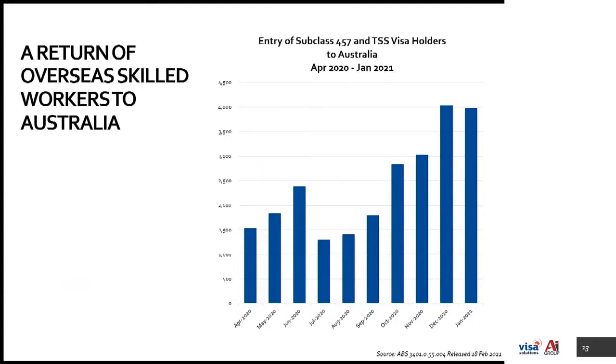And then this chart here just breaks down the entry of the TSS, or the 482 visa holders. You can see we went through the second wave. It dropped off around July and August, and then since around September, we've seen significant growth right up until January. So we expect that's going to continue now that we have the processes for travel exemptions nailed down with the department, and employers are a lot more familiar with the quarantine arrangements as well, which we'll cover later on.